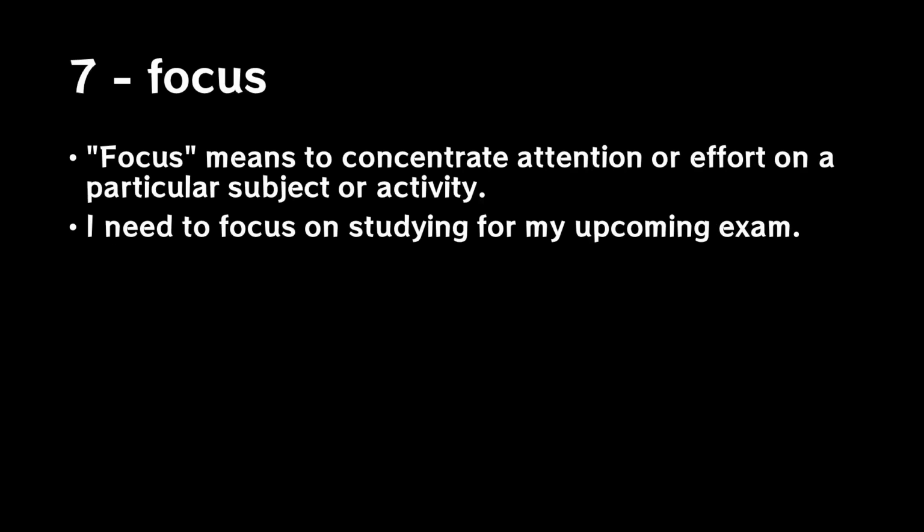Seven. Focus. Focus means to concentrate attention or effort on a particular subject or activity. I need to focus on studying for my upcoming exam.